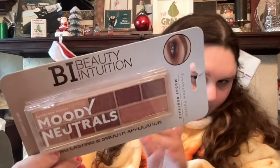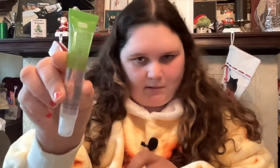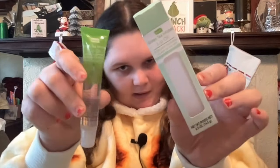Then I picked up another one of the Beauty Intuition's Moody Neutrals eyeshadow palette. I love these. Perfect for travel. So I got one of those. Now, okay, this is new. This is a green tea infused lip oil by Be Pure, that's the packaging. Let's open her up to see what she looks like. Okay, it's just this, and so we got her, yay.